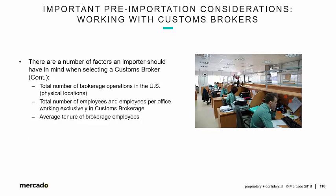Some other factors to consider: the total number of brokerage operations in the United States. Physical offices. Does the broker only have one office in Portland? Do they have two offices, but one's in New York City and the other is in Providence, Rhode Island? Or does a broker have 50 offices across the country? That could very well matter depending on how many ports we as the importer bring merchandise into.